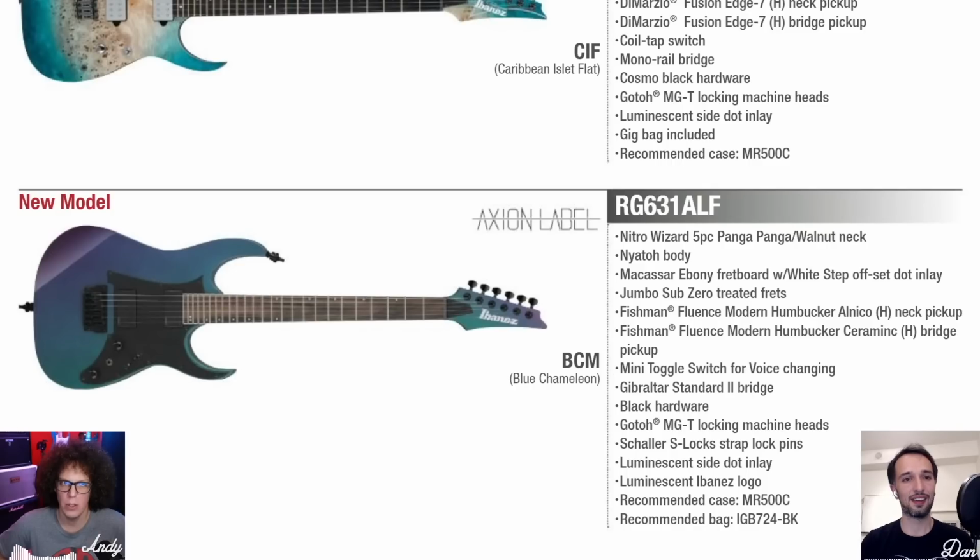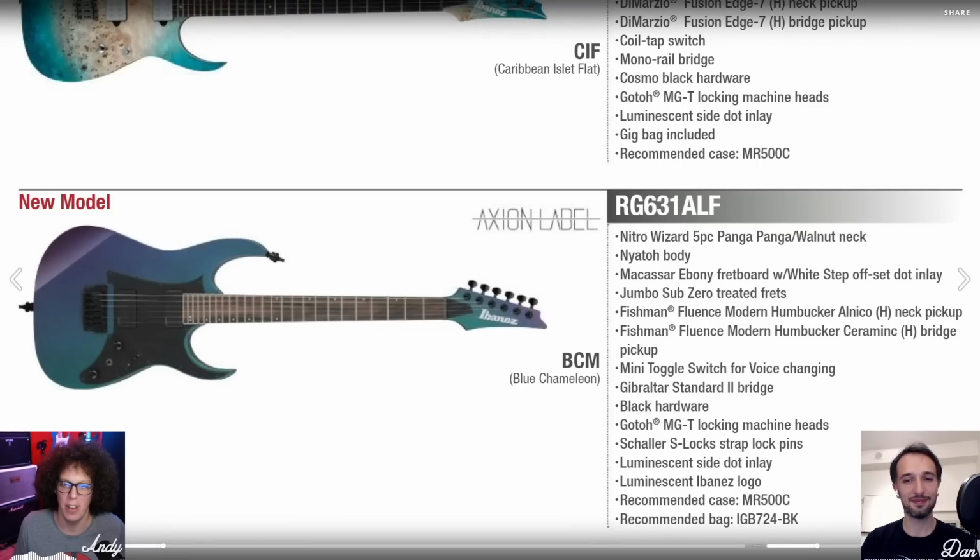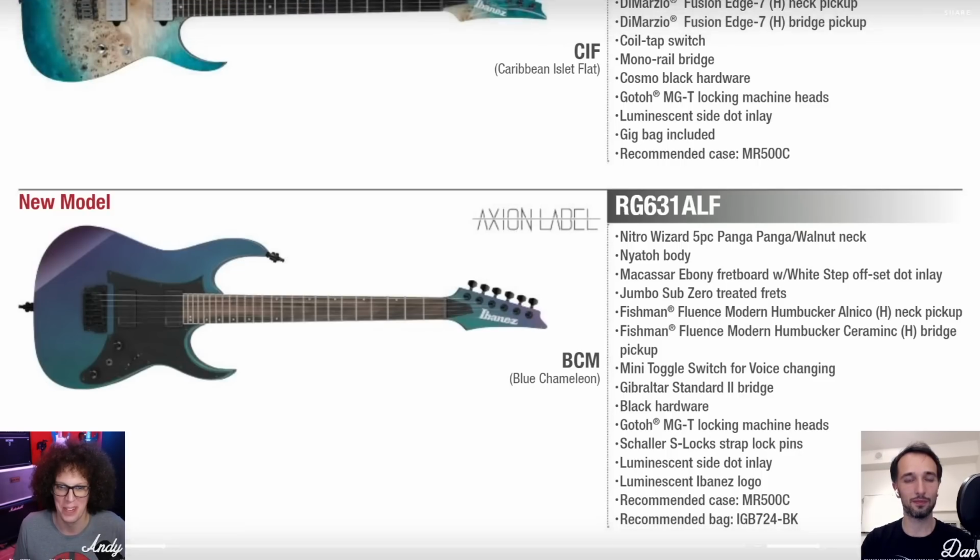Nice. Did you give a price on these yet? Not yet. These are $950. Okay. So the ALF guitar, if you want to take a trip to Melmac, it's $950. And if you don't know what we're talking about, please Google ALF and 80s old people.